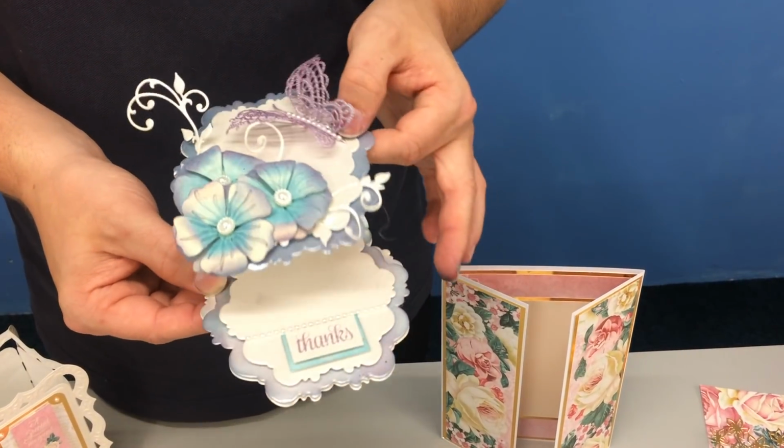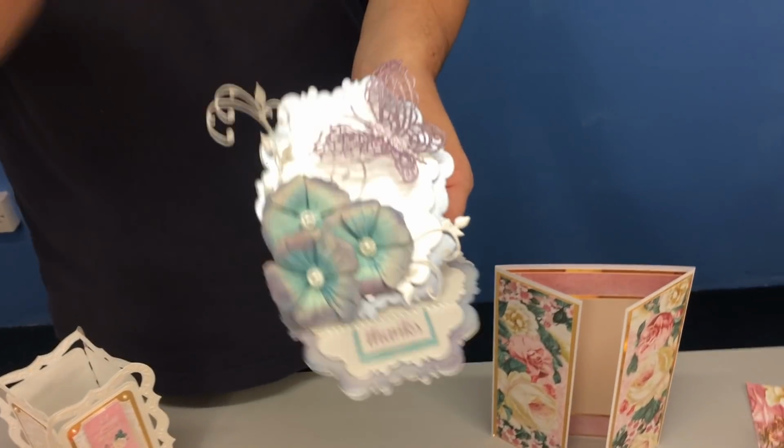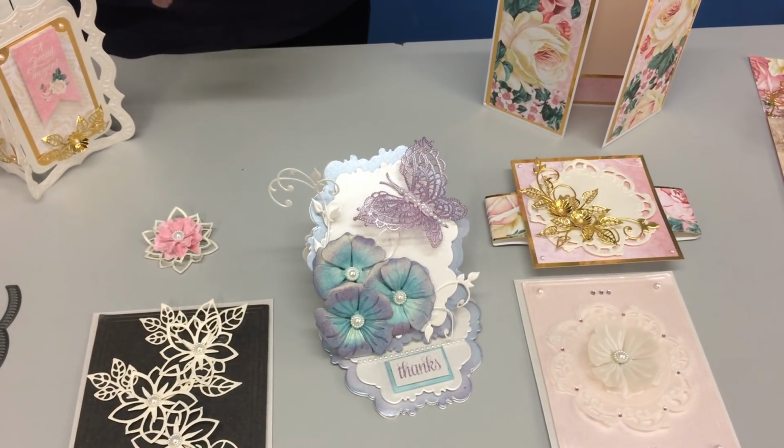But I often go off on tangents and make really big cards like I did last week, and sometimes it's quite nice to show you that you can use so many of these products to make much smaller cards as well if you wish to.